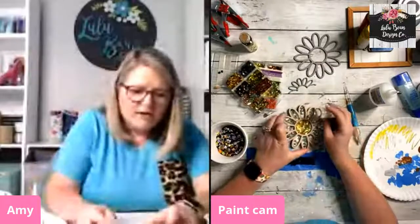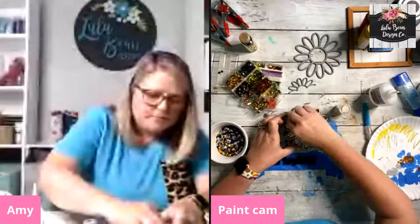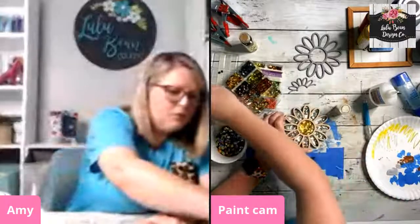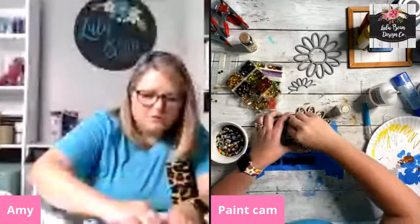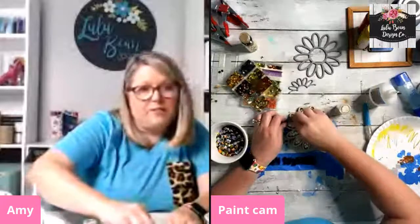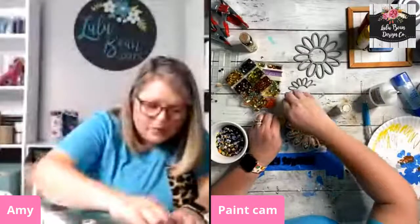I'm just not loving it. I'm not loving it, y'all. Do y'all think we should maybe do some blue? Because we have blue in the denim. Would that look totally weird if I added blue in there? Tell me what y'all think. I want to put pink in there is what I want to do. Because pink and yellow, you know, summery. I love pink and yellow.